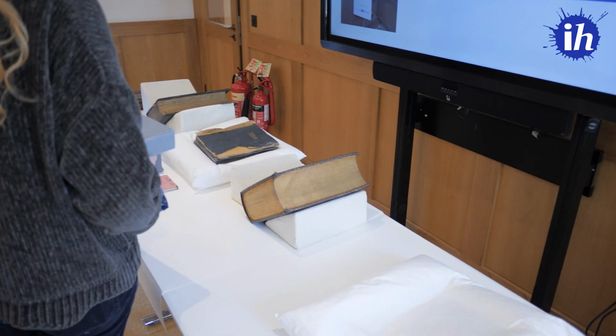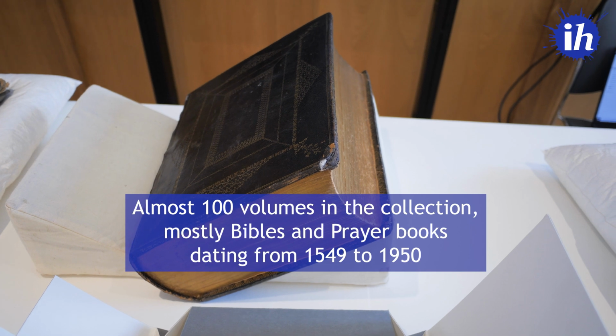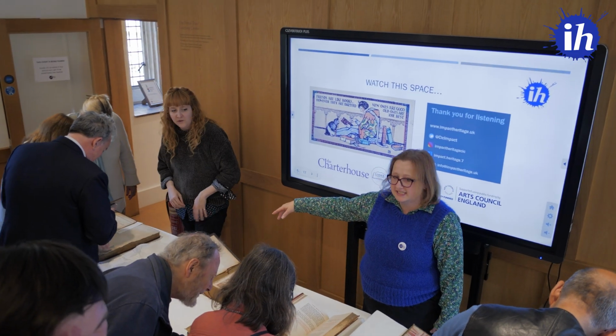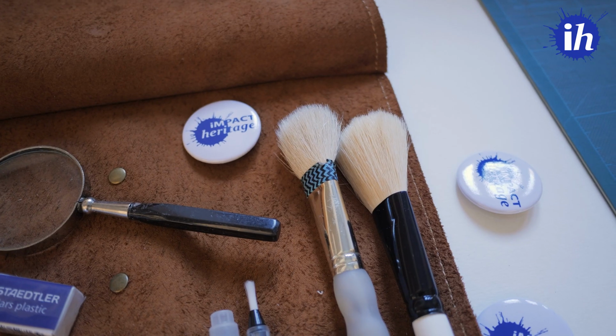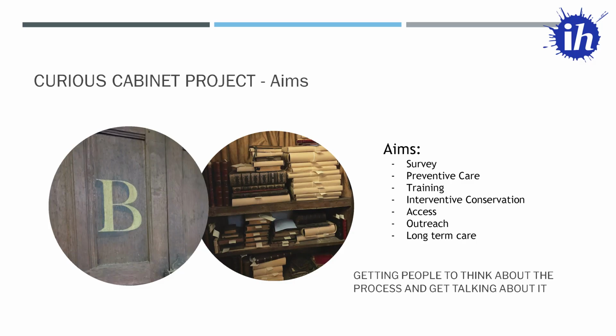We are so excited to be doing this at the Charterhouse. We have had Bibles which have been sitting in the cupboard in the treasury for so many years, untouched. And so we are just so happy to have Anne-Marie and Sam come in and give them a new lease of life. So our main aims of the project were to create a survey, preventive care, deliver training, do some more interventive conservation, promote access, outreach and long-term care, and also just promoting conservation and getting people to think about it in their collections.